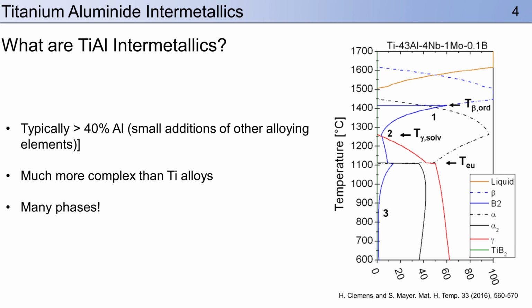Below around 1100 degrees C, the material is dominated by the gamma and alpha 2 phases with a small amount of B2. Above 1100 degrees C, there is a transition to the alpha phase, and above 1400 degrees C, the beta phase starts to dominate. Remember that in titanium alloys, in Ti64 for example, the alpha exists at room temperature up to about 980 degrees C, where it transforms into the beta phase. There are other phases typically found in titanium aluminides which serve other purposes, like the TiB2 titanium boride phase used in the example alloy system here for grain refinement.